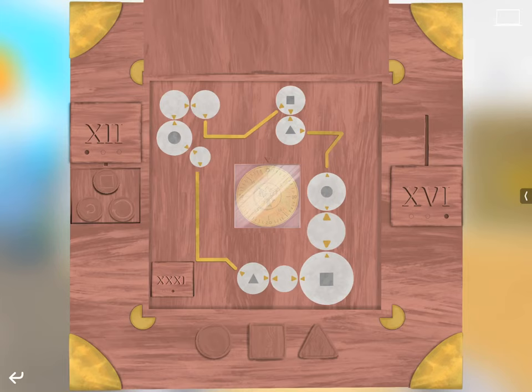So now you have to rotate the two rings to make them line up. It's gonna be a bird. Wait, what happened? There we go. No, what happened?